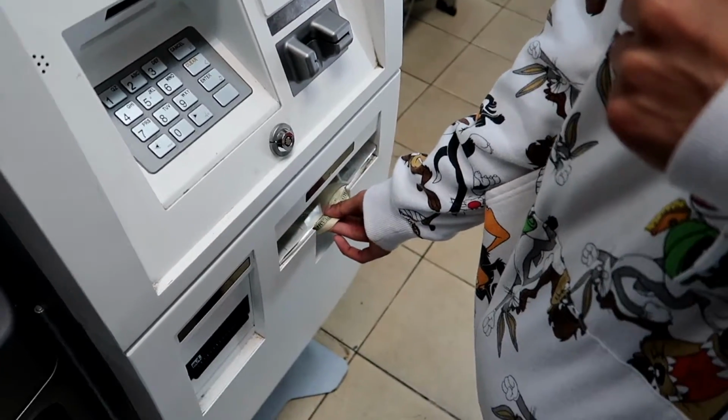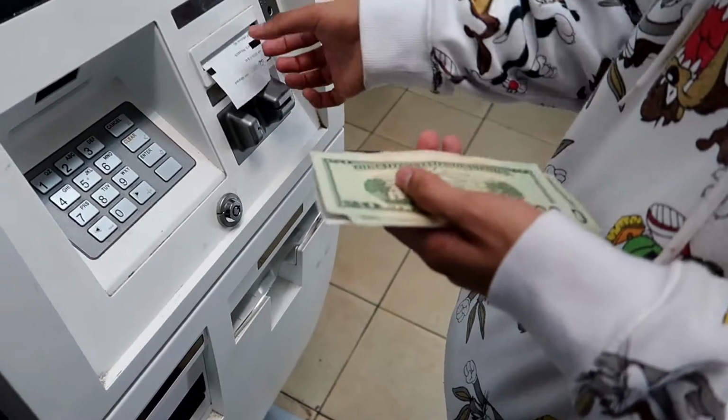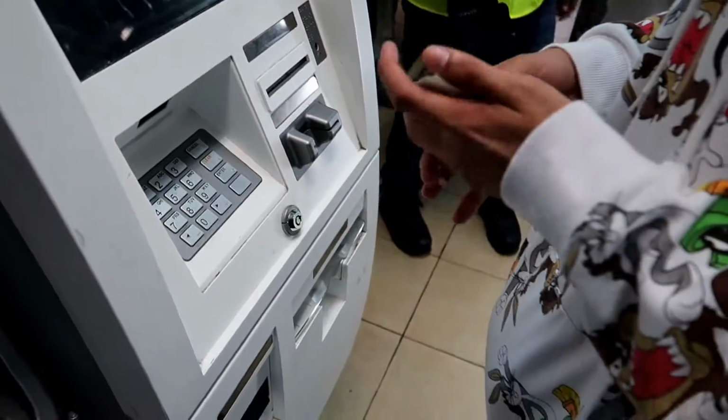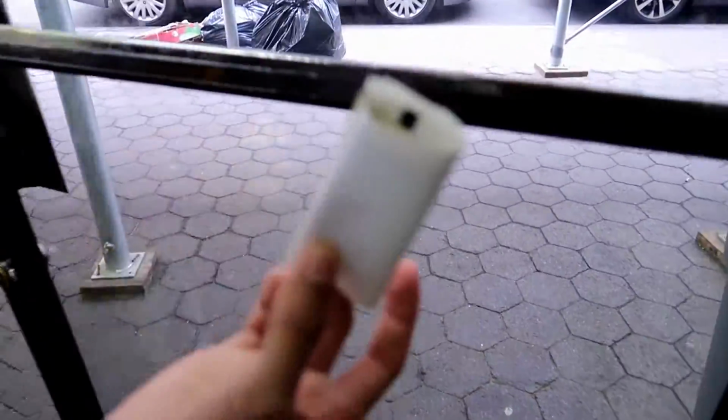And here comes the cash. 20, 40, 60, 80 bucks. Let's go to the count again. I just turned cryptocurrency into USD currency in the USA. How about that, guys? It doesn't get more exciting than that. Cryptocurrency is becoming regulated. It is becoming a thing in the US.